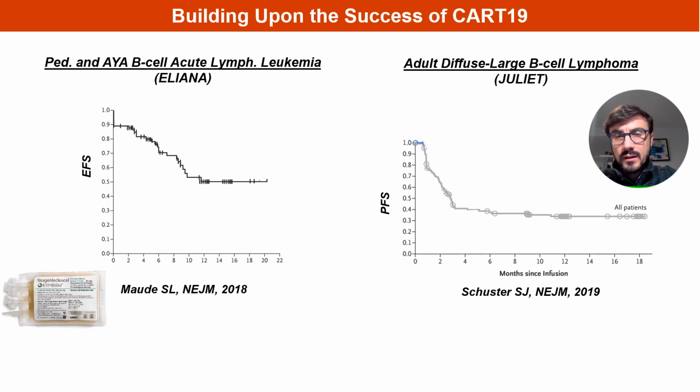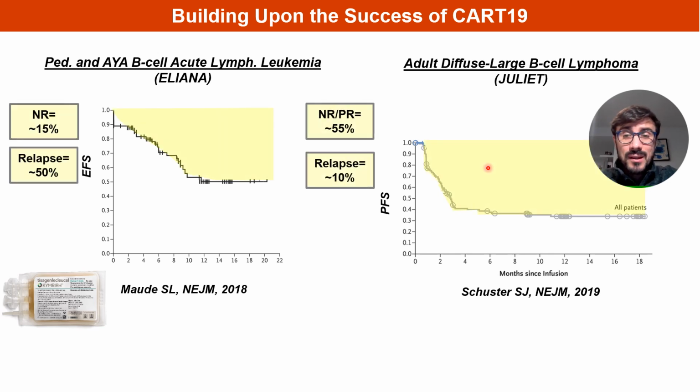And if we look at the same product, tisagenlecleucel, and look at two registrational trials, the first two that were run by Novartis globally, you can see that in pediatric and young adult B-ALL, there is a pretty promising event-free survival curve, and with about 50% of the patients that are without disease at about 2 years. And what you see here in the Juliet trial, this is for the adult diffuse large B-cell lymphoma. As mentioned before, for the single center study, we have about 30% of patients that are without disease at long term. So again, clearly remarkable results for patients that would have had otherwise a very poor prognosis, but at the same time, the majority of patients will fail. Either they don't respond right away, like in the case of lymphoma, or they would relapse at follow-up.